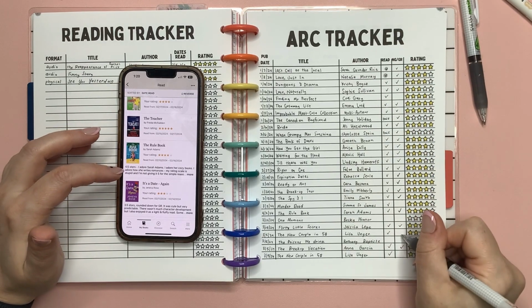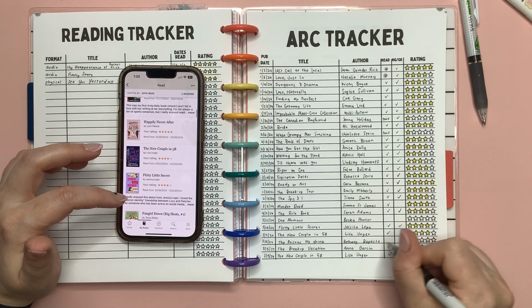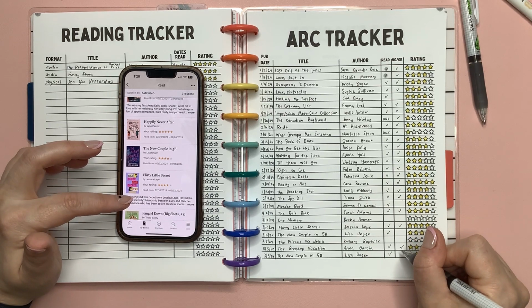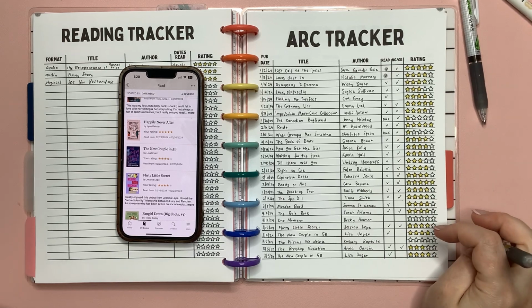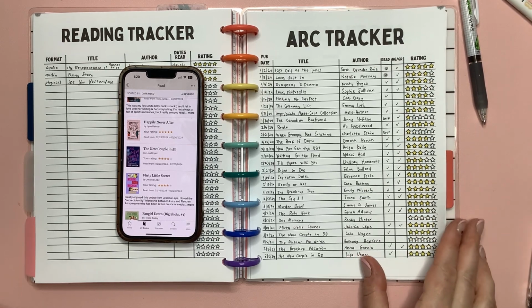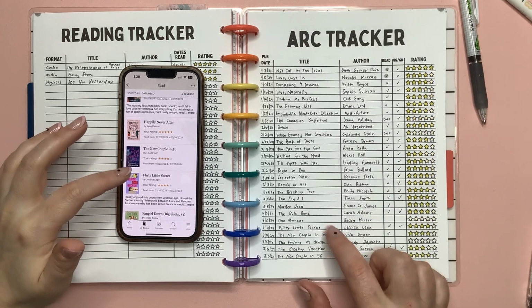One Moment Is No. The New Couple in 5B. I haven't done this one because I haven't read that one yet. I have The New Couple in 5B twice. Oh my gosh, what is wrong with me? Okay, so let's check this out.